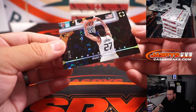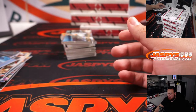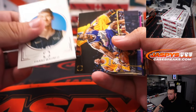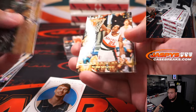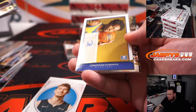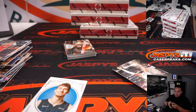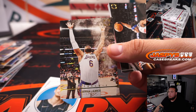Here's a numbered one. So this one's like the cracked ice, Rudy Gobert, 71/75. Utah Jazz. Last time you're gonna see him in Utah Jazz products, guys. Ariano with that one. That's a cool DeMar DeRozan card right there. These are actually great cards to try to get autographed in person, too. Evan Mobley. And Jonathan Kuminga. Very nice. Golden State Warriors. That's JC. Solid. That's a really cool photo of LeBron James right there.